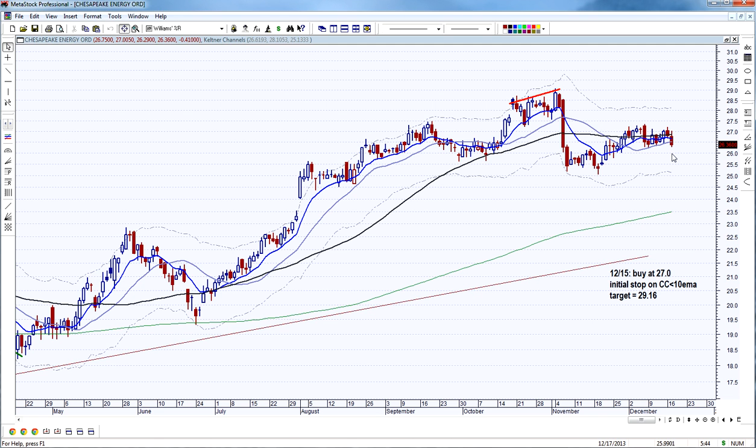So tomorrow we'll look at some Chinese stocks, and we'll see what the Federal Reserve has in store for us in terms of the trading tomorrow.